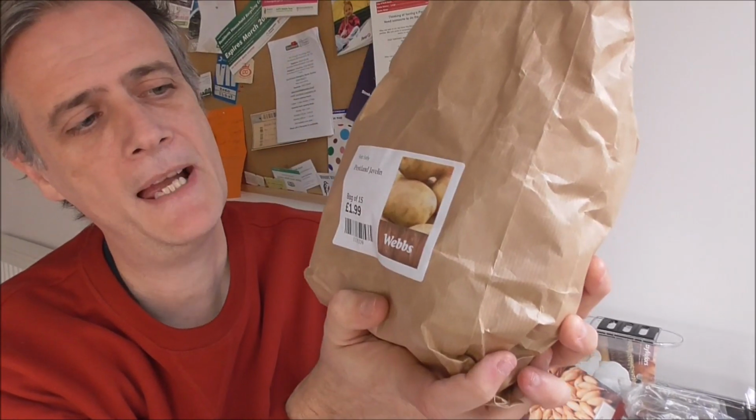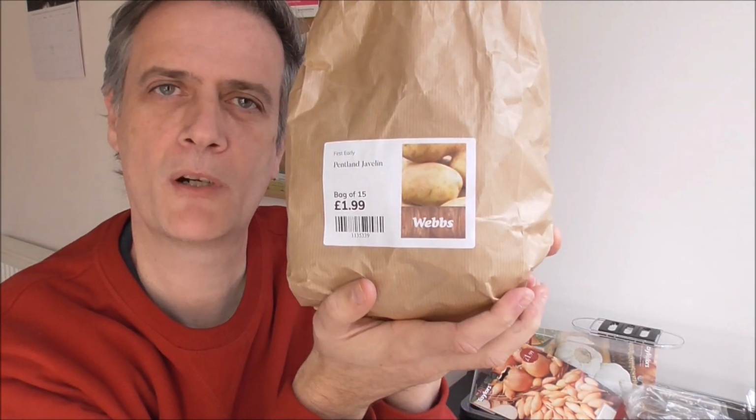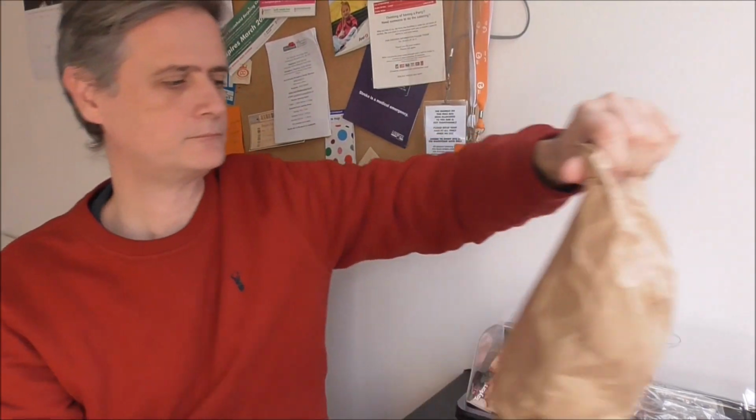First early variety, Pentland Javelin, a bag of 15 spuds for $1.99. Guess where I got them from? They're called Pentland Javelin because when you plant these out, they grow into really long tubers like that, javelin shaped, that you can use on sports day if you don't have your javelin with you. Only joking, they do just grow into standard sized potatoes. Alright, what else can I show you?